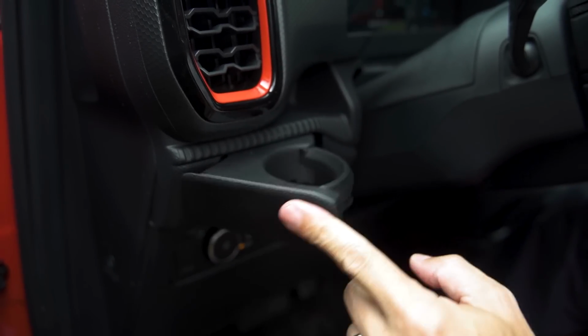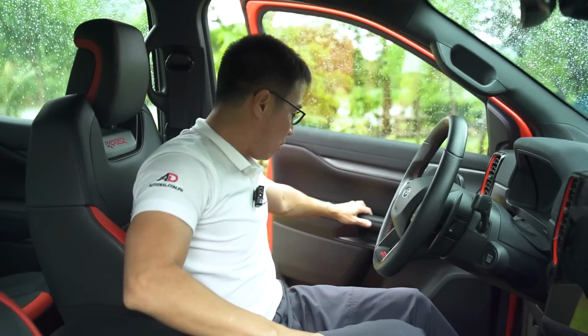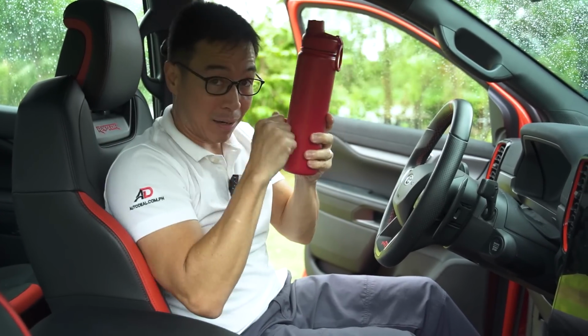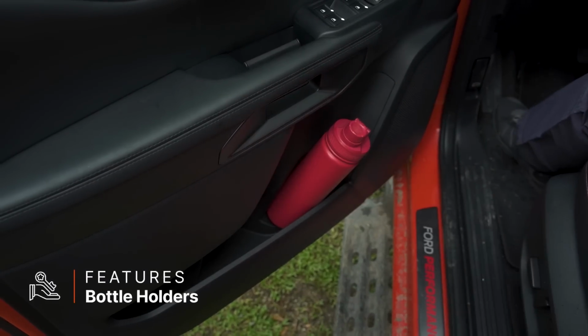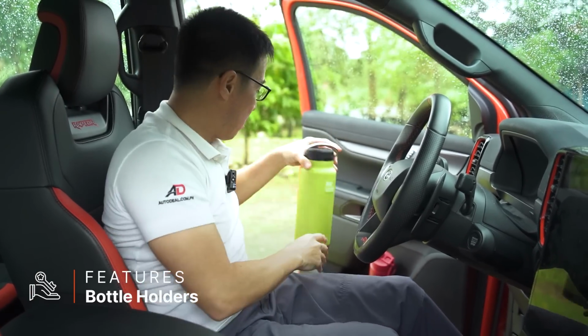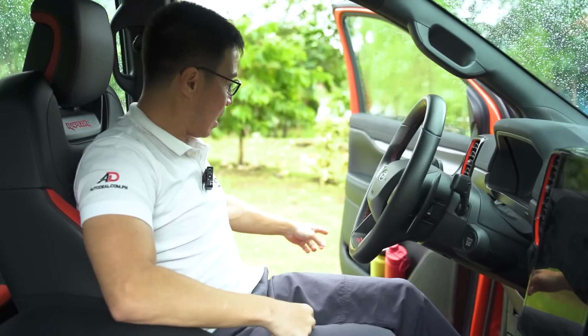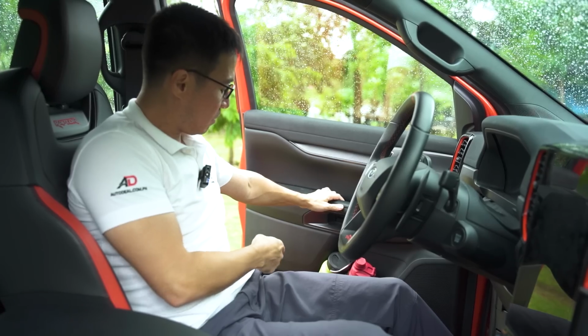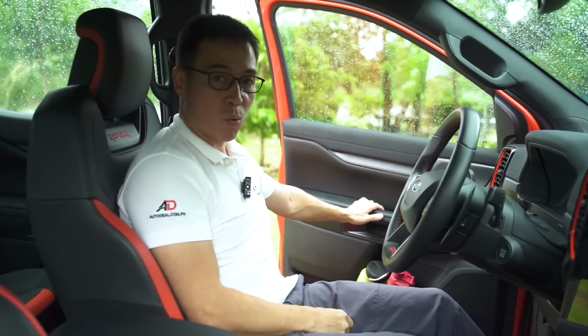But the most impressive one for me is actually found on the door, because not only does it fit my bottle, which is a solid bottle, but on that same door, I can fit Jack's massive bottle. Look at that. Oh, sorry, that's out of view. Look at that. I have no words.